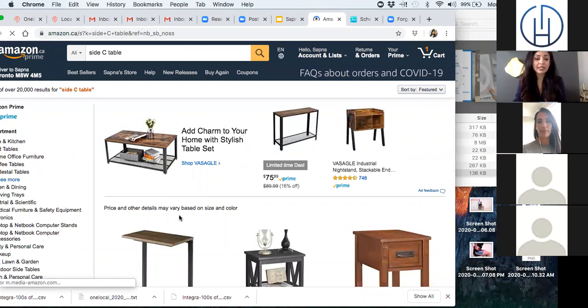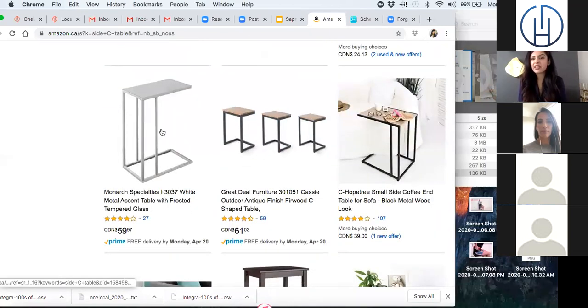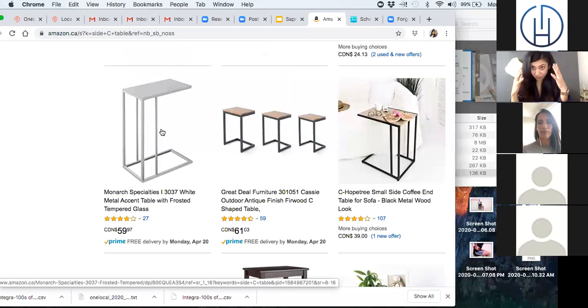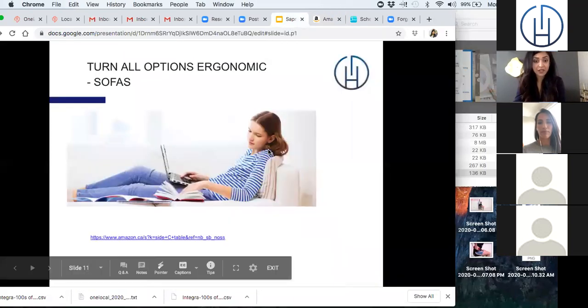I'm currently using a C table for this presentation. Sorry, my computer's frozen, but C tables or side tables are great. They're pretty inexpensive, and you can find them in many different retailer stores. These are great because they at least help bring your monitor up to eye level height, because if you put it on your lap, you're going to have to flex your neck forward, which is quite uncomfortable, and I can guarantee you it will lead to a lot of excessive neck strain.